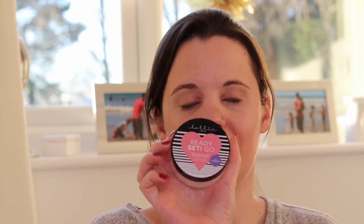The setting powder that I'm currently using is the Lottie London Ready Set Go Matte Translucent Finishing Powder. Again, I've not been using this for very long, but I bought it based on reviews that I'd read that it was really good. I also assumed it was really good because every time I went into Superdrug to buy it, it had sold out, so I had to go in 6 or 7 times before I managed to get my hands on the last one in the shop. I haven't got any complaints about it.